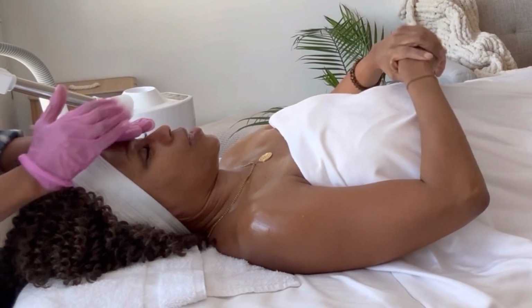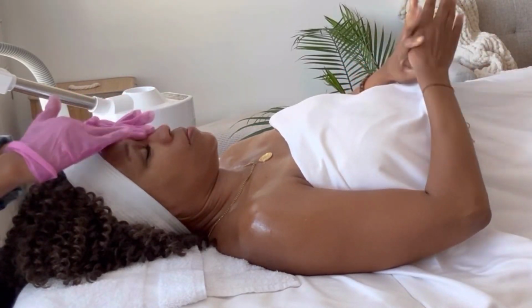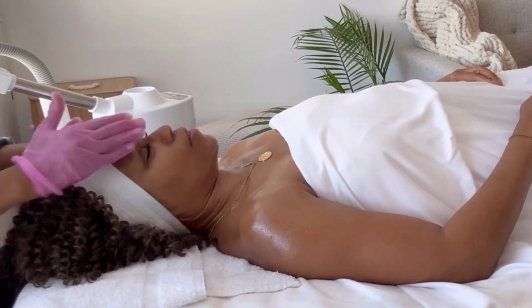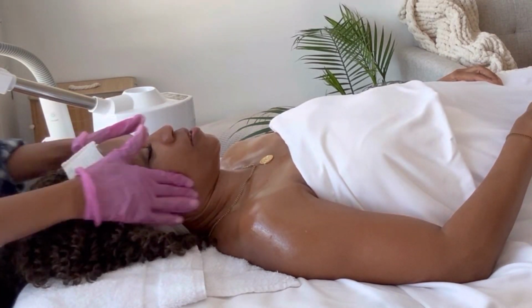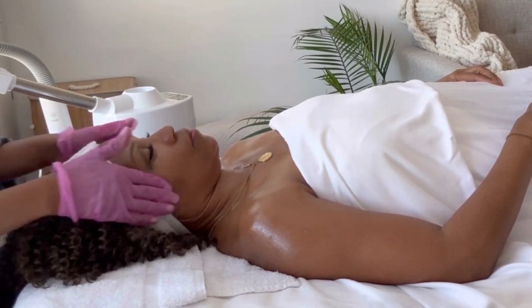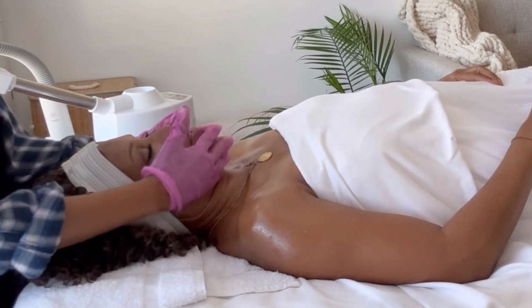Face massages or using face rollers are going to help depuff your skin. So using your fingers to massage your skin or a massaging tool can help increase blood flow, leaving you looking beautiful, awake, and fresh.